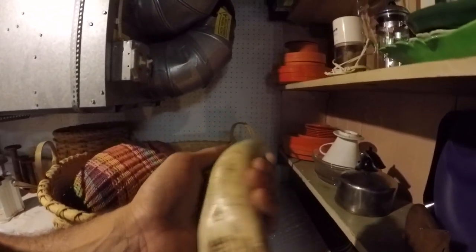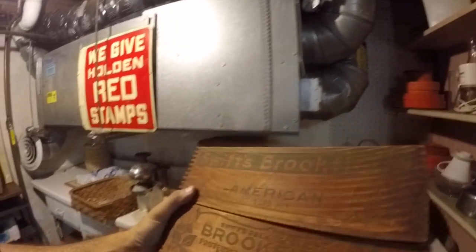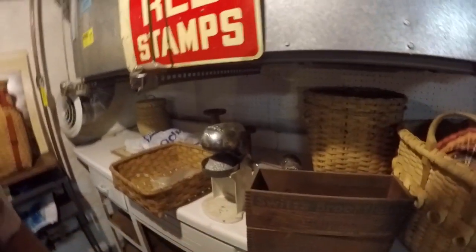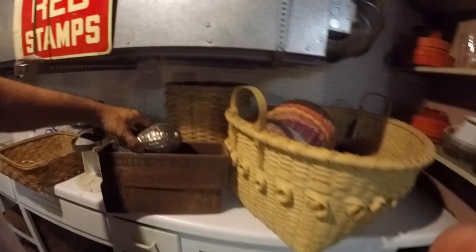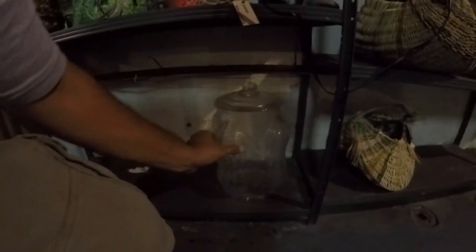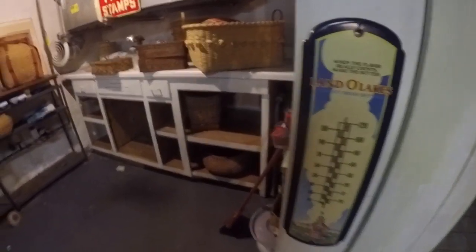It's a fake tooth. Oops. Two old cheese boxes. That's pretty cool. My buddy Dan wants this planter's peanut thing, so I'm gonna grab that for him. All right, they're keeping the thermometer.